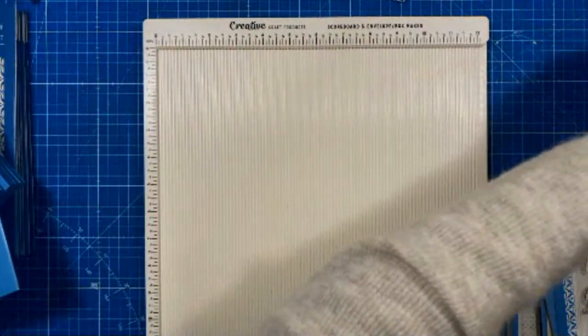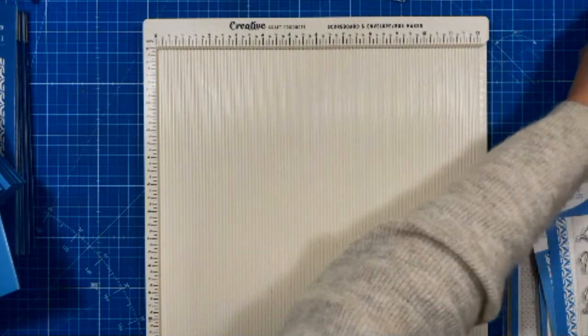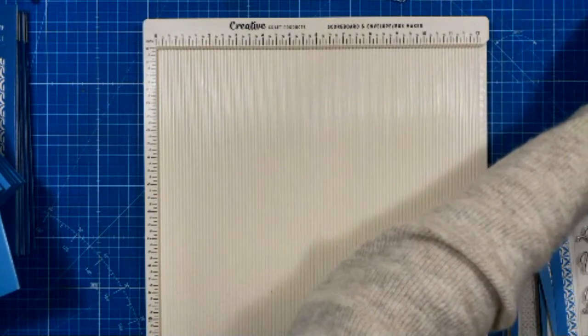I just wanted to also touch on the card dies that make your cards for you.